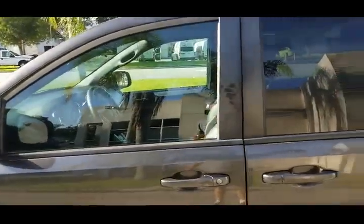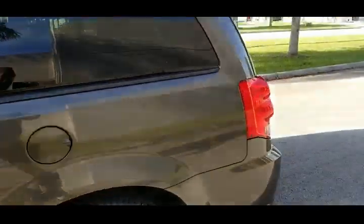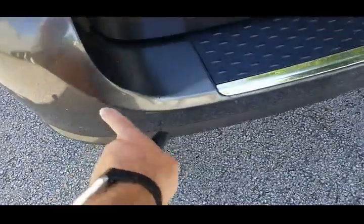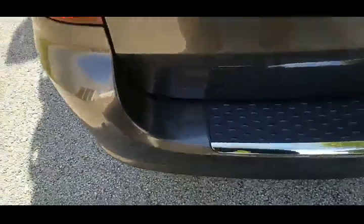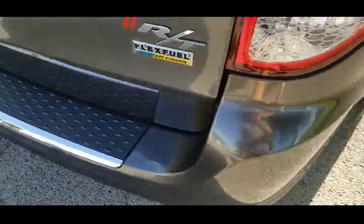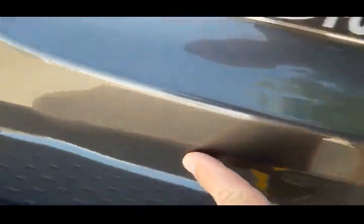The glass, the moldings, everything looks good. Walking to the back, rear bumper's in good condition. Does have some scratches here in the back. Has a dent right here on the bumper. Some imperfections here on the edge. Some dents here on the edge. Rear glass looks good. Good condition overall.